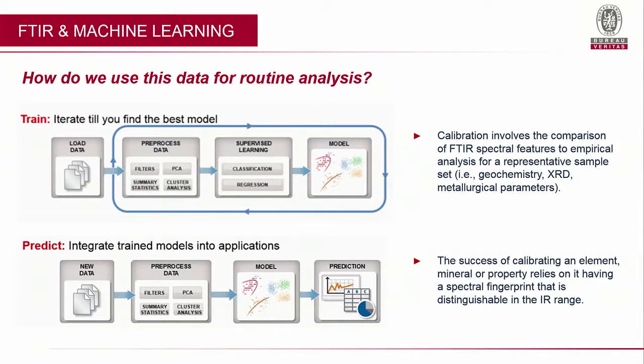You have to say, I want to know how much FeO is in this. I want to know how much kaolinite is in this sample, and so on. And then you tell that algorithm to build that model. And once you've trained and built that model based on your representative samples, then you can take that model and use it to predict for unknown samples.